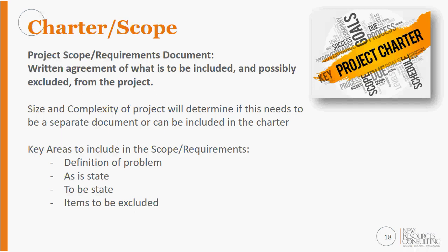The next piece of the charter, which can be a little bit more complex, especially if your project is a little bit more complex, is the scope and requirements area. Defining what that problem is, identifying what is currently happening today, what you want that future state to be, and then what items are actually excluded.